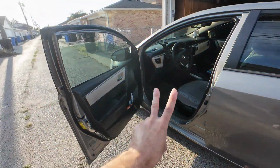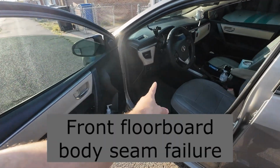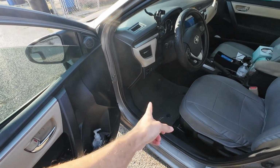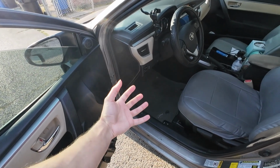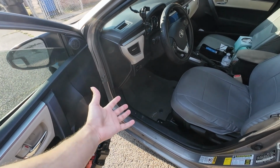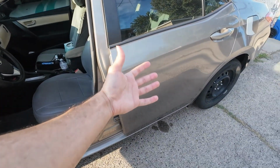All right, issue number two, and it is water leak as well. The floorboard, driver's side floorboard body seam, it fails. The whole thing fails. So you will get a pungent smell when you get in, and the carpet, of course, becomes wet, and it just, you know, keeps getting worse. It goes all the way to the back.